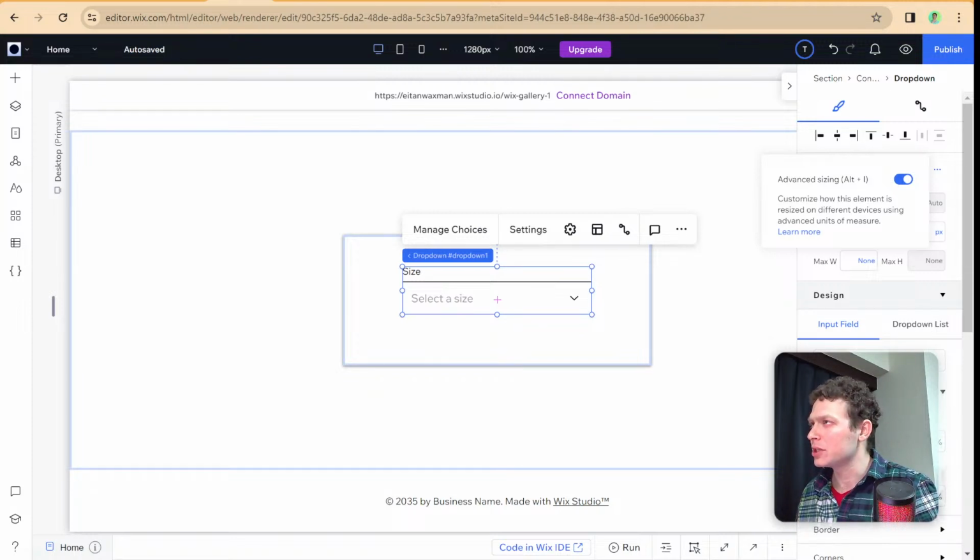We have another question from Jonathan. Oops, I think I skipped the question from David. Can I add an automated email to my client from a custom form with data from the form without code?